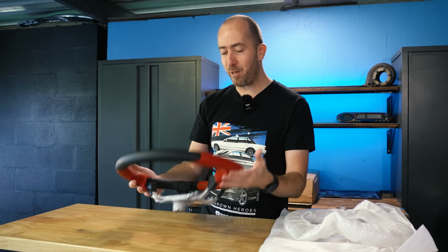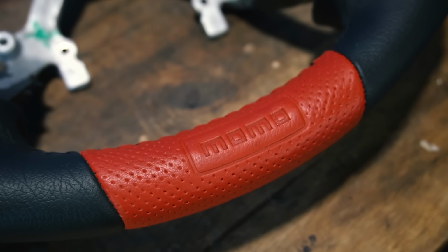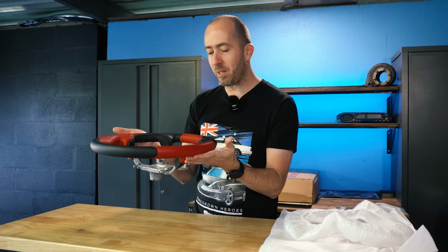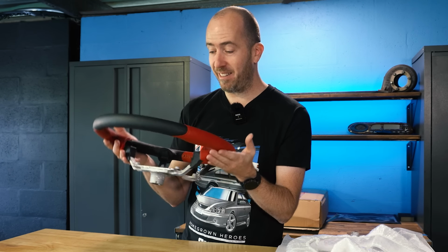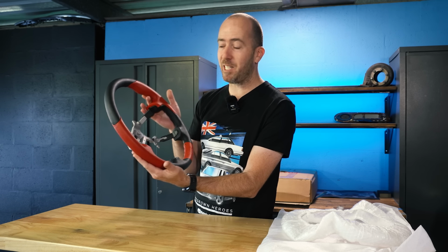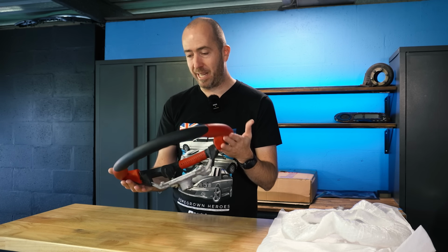I was concerned before this turned up. What if it's a retrim? But no, the Momo logo on the bottom there is perfect. The stitching, the material, everything lines up and looks identical to my silver one. Even the smell. Yeah, this thing is 20 plus years old. You even struggle to find used ones in the car which are in good condition. So to get one which is essentially brand new, holy hell, this is amazing.